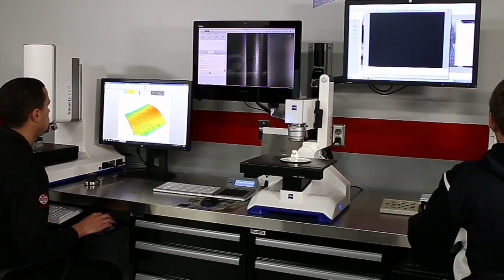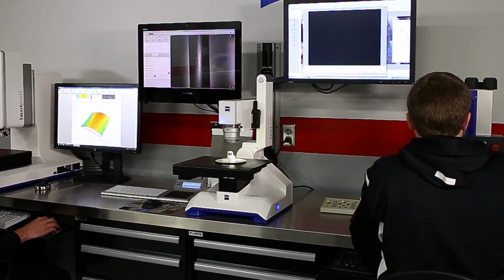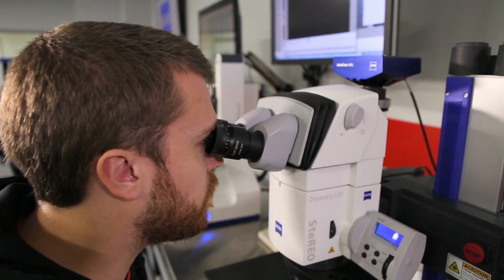The other big advantage that we found with the Smart Zoom 5 is the anti-glare function. A lot of our components are very super finished reflective surfaces. Imaging is always a challenge with light microscopes with such parts. The anti-glare function removes a lot of that glare, and gives us really sharp images in most cases.